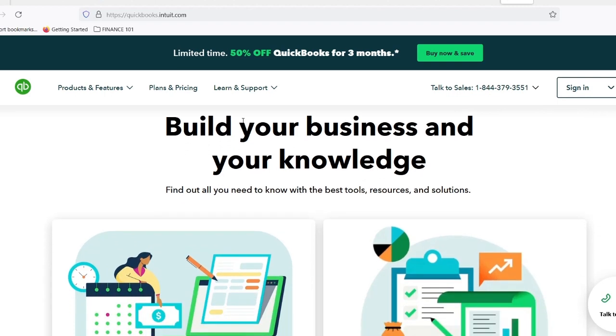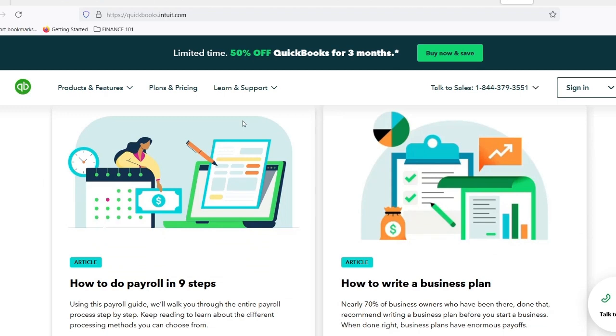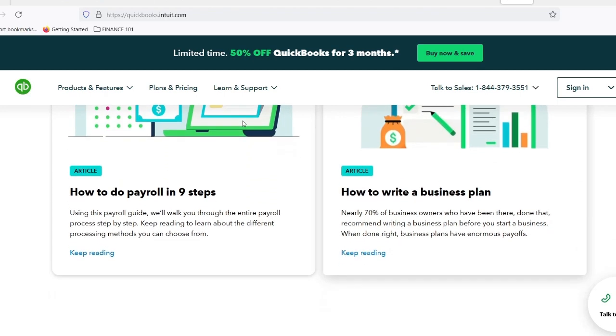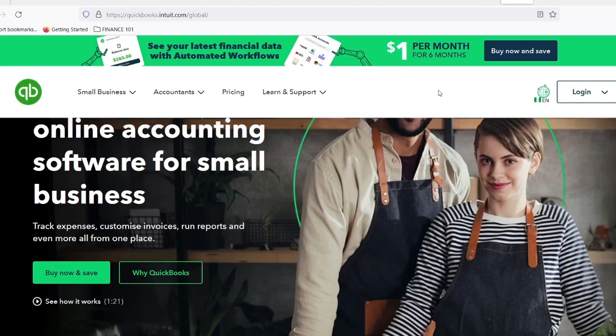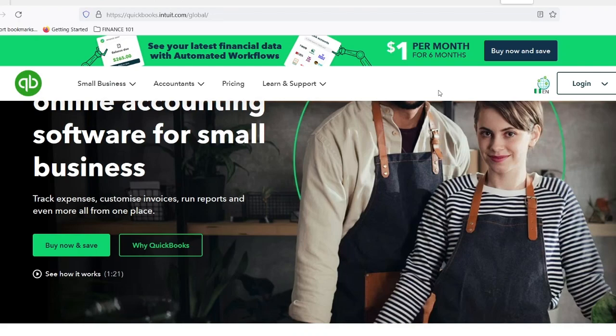QuickBooks Self-Employed is your champion if you're a freelancer or solopreneur with basic accounting needs, you prioritize mileage tracking and tax-focused features, and you appreciate a user-friendly interface with a fixed monthly cost. Remember, the best choice depends on your specific needs and business goals. If you're still unsure, both QuickBooks options offer free trials.